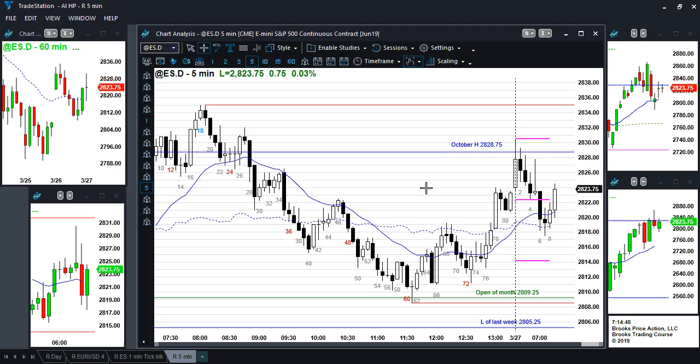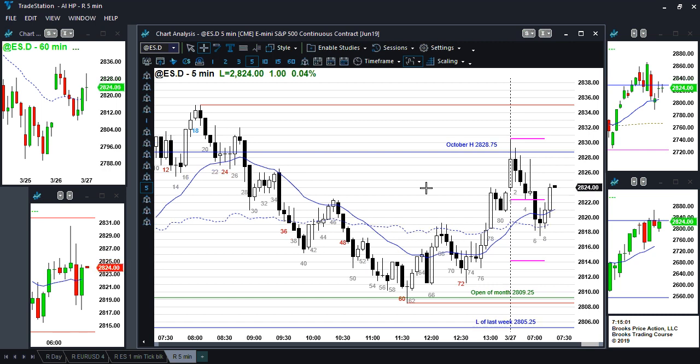I think the odds are against the day being a big trend day up or down. And that's true for tomorrow as well. I think we're going to have a hard time getting very far from the open of the month for the remainder of the week.